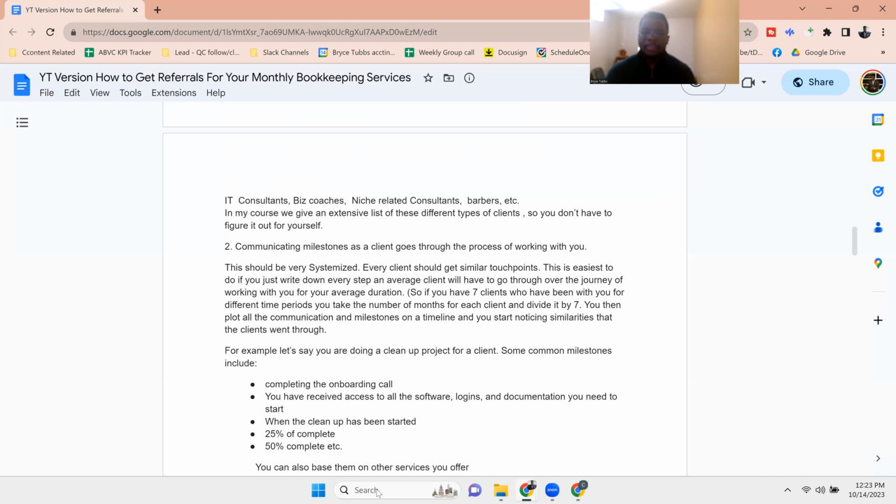Now, every client should get very similar touch points. And this is easiest to do if you write down every single step that an average client will have to go through over their journey of working with you for your average duration of time or lifetime value of the client. So let's say you have 7 clients who have been with you for different time periods. You take the number of months that each client has been with you and divide it by 7, right? So let's say that you have 7 clients that each stay with you for about 12 months. So you take 12 times 7 divided by 7, right? You just get the average.